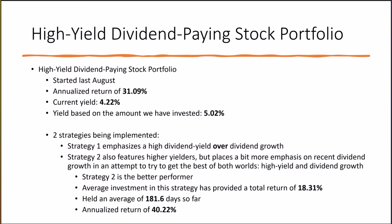So in August of 2023, we started investing $12.50 each week into stocks with higher dividend payouts. The portfolio as a whole has had an annual return of 31.09% so far. Since the portfolio has been in existence for only 14 months, that return will likely fluctuate a lot more than the return of our dividend growth stock portfolio, which has existed for about 2 3/4 years.